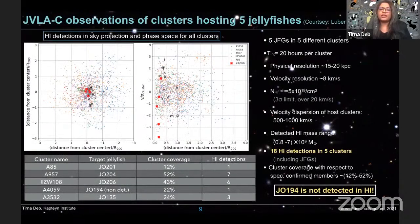Five of the most striking jellyfish galaxies were also observed with the JVLA to observe the HI content in them. Each of these jellyfish galaxies was in a different cluster, so each of these clusters was observed. We have detected a total of 18 HI sources in these five clusters, including the jellyfish galaxies. One of the jellyfish galaxies was not detected in HI.